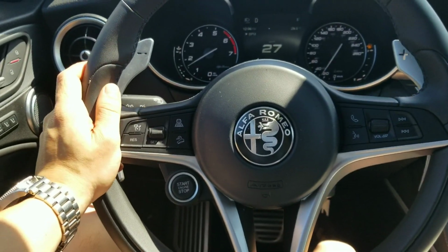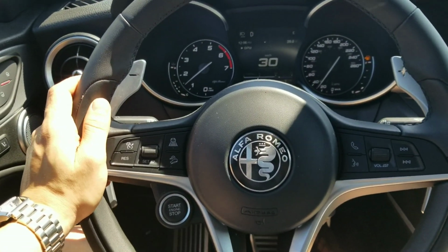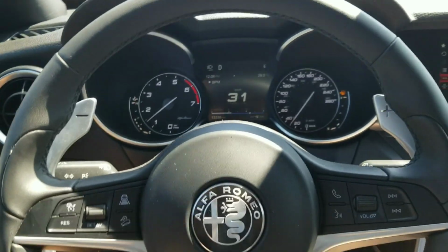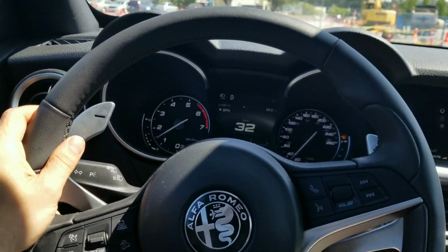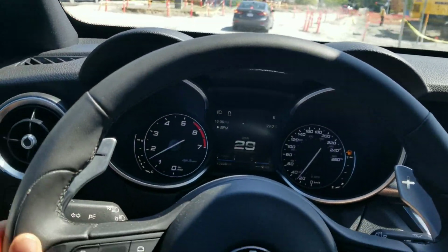So the first thing a person will notice if they've been in a Giulia is that it's basically the same dash, infotainment, steering wheel, same setup, and driving wise very similar as well.